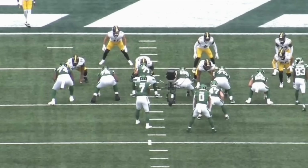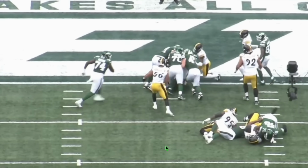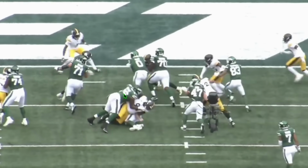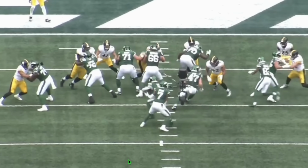Let's check it out. All right, there's a snap, inside run, north and south, piles his way into the end zone. Not great run defense. Let's go back to the very beginning here. First of all, let's look at the nose guard, right? Gets bullied, gets walked back and put in the dirt. That's not great, right? They're running right behind you. Can't have that happen if you're going to be a run stuffer.